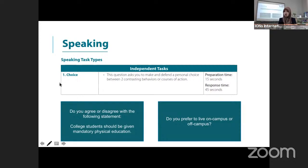Usually it's about a choice. The question asks you to make or defend a personal choice between two contrasting behaviors or courses of action. We have 15 seconds to prepare and then 45 seconds to respond.